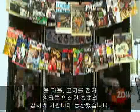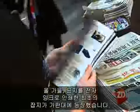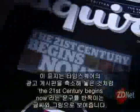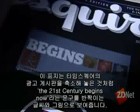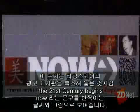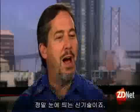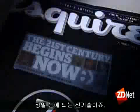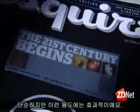This fall marked a milestone. The first magazine to feature an electronic cover hit newsstands. Like a shrunken Times Square billboard, the cover proclaimed, "The 21st century begins now," in flashing words and pictures. It's a great high-profile launch for a new technology. It's simple and yet it's effective in what it's trying to do.